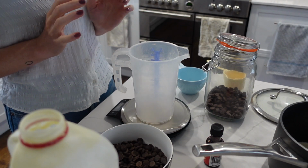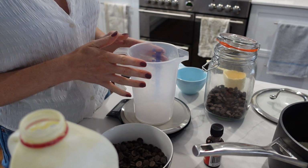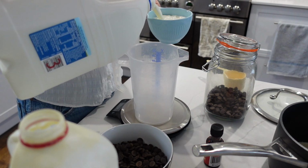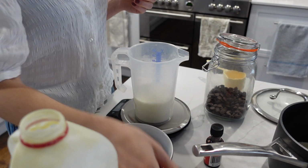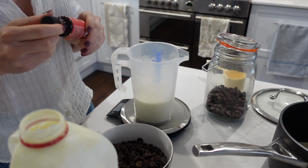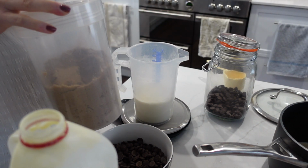Next up, you want 1.5 cups of milk. I'm gonna pop that in this separate jug and you will soon see why. And then in this jug, I'm also gonna add a teaspoon of vanilla extract and a teaspoon of brown sugar.